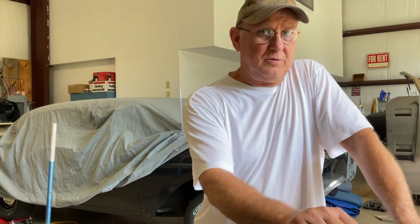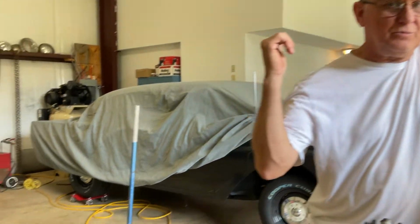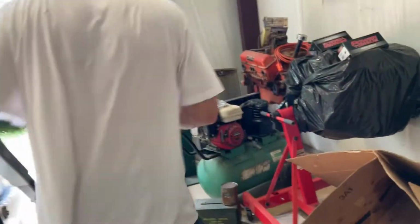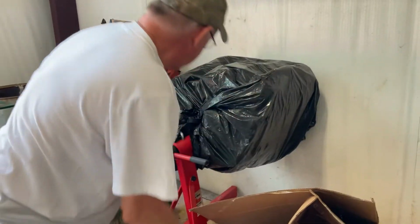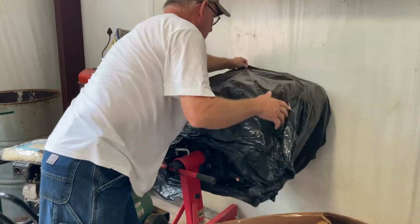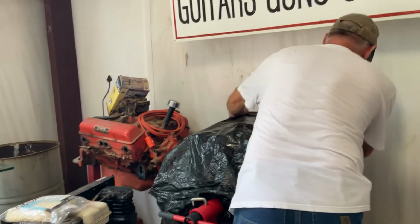All right, next project. You got that one almost finished. That's getting there. Last time we're coming off of that. Let's take the cover off of this Cleveland. People do need to see that. Let's do it. This is the baby doll engine. This is the engine we bought the motor supports for yesterday. 351 Cleveland, in my humble opinion, the best thing Ford ever did.